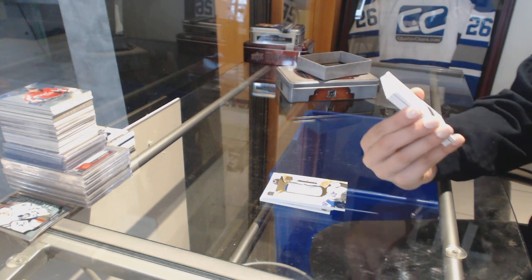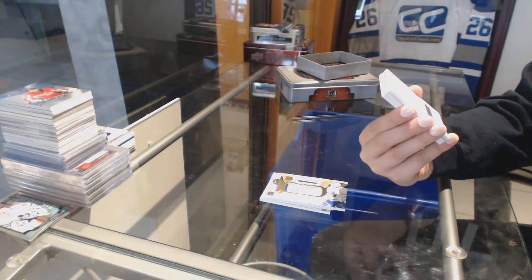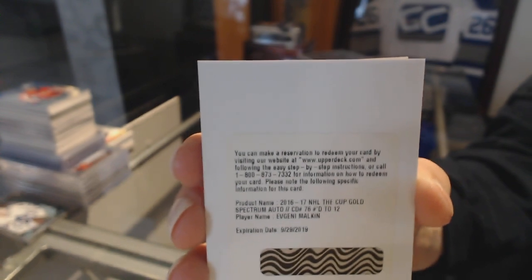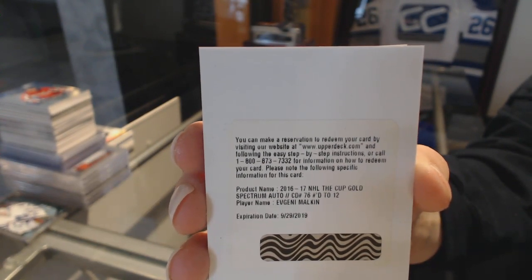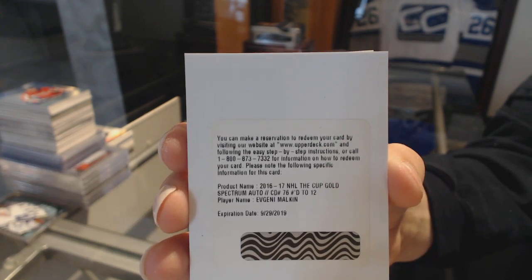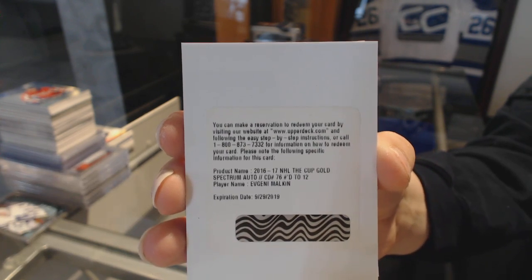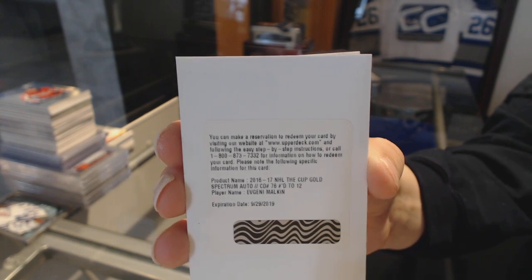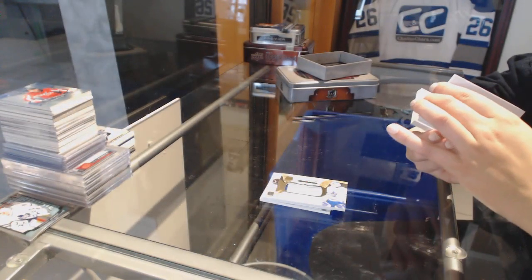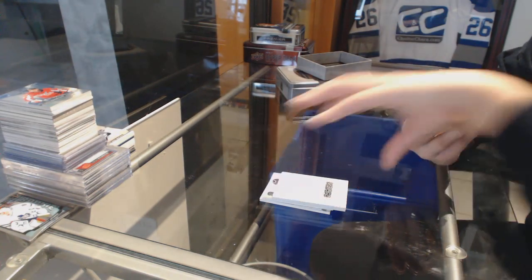We've got a gold spectrum auto numbered to 12 for the Pittsburgh Penguins, Evgeni Malkin. Spectrum auto numbered to 12, Evgeni Malkin for the Pittsburgh Penguins. So far, this break's doing pretty good. That's a nice patch to boot.